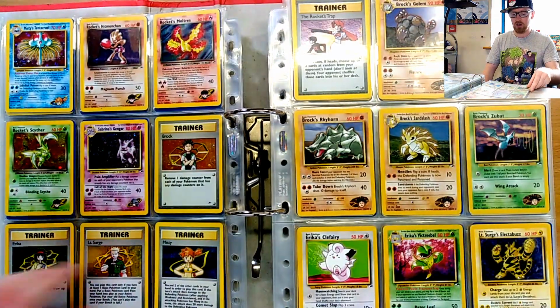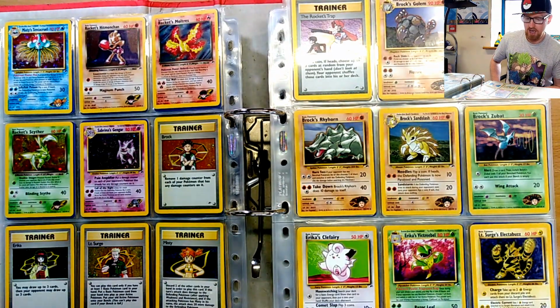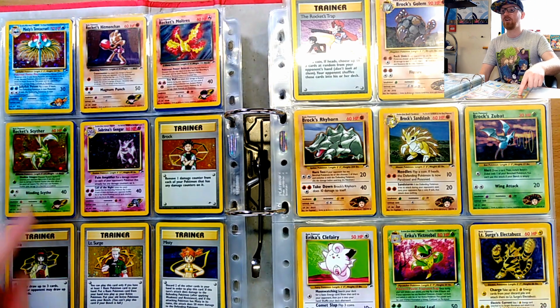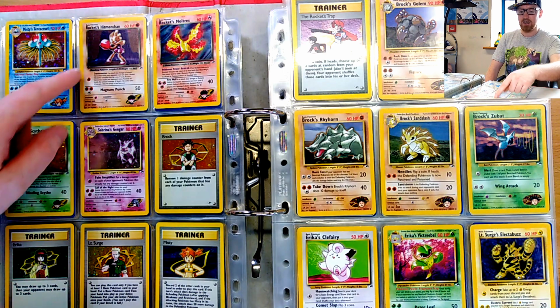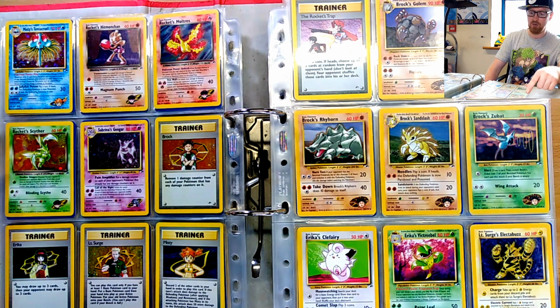Absolutely gorgeous. Got the trainers in here. You got the holographic Sabrina's Gengar. We got a holographic over here, which is Scyther. I just want to make sure they're all coming in the camera nice and everyone can see it. Team Rocket's Hitmonchan, Moltres, once again, another Moltres, which is Rocket's Moltres.